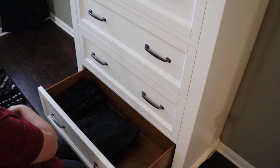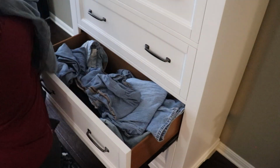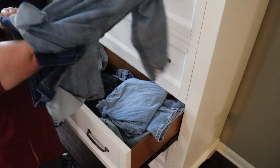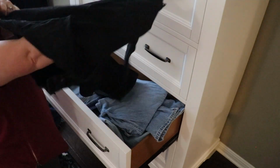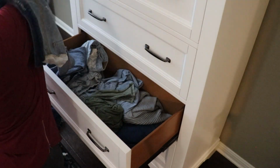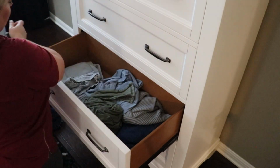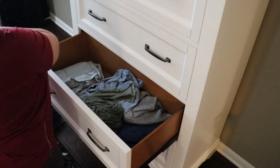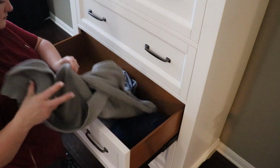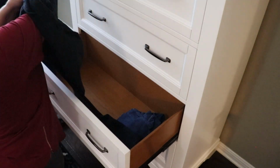We have been in this house for several years, and I have never gone through our dresser drawers. And so I was surprised that that bottom shelf where all of my leggings are, I didn't really get rid of anything other than a couple of pair of pajama pants. But this drawer right here, y'all, every single pair was inside out. Like, why am I like this? So I changed all of that, and I'm going to try to make a bigger effort going forward when I'm putting my laundry away to actually put my jeans right side out.